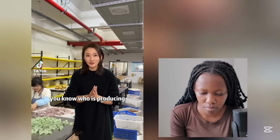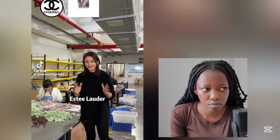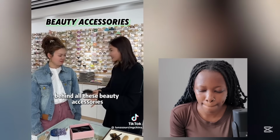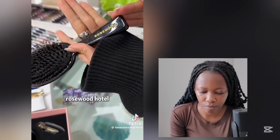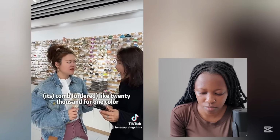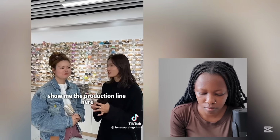You know who is producing high-quality accessories for luxury brands like Chanel, Estee Lauder, L'Oreal? You're saying you're the supplier behind all these beauty accessories for those big luxury brands? L'Oreal, MAC, Chanel, Bobbi Brown, and even Rosewood Hotel. Last week we also received our order, Royston. Yeah, the comb, like 20,000 pieces, one color. Now show me your factory, show me the production line.